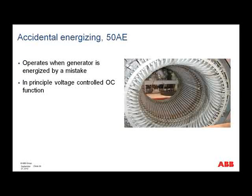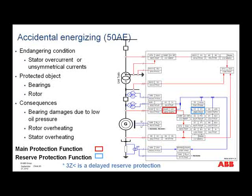We have accidental energizing, okay, which operates when the generator is at standstill and is then energized by mistake. So here also in our protection package, we have this function for the accidental energizing.